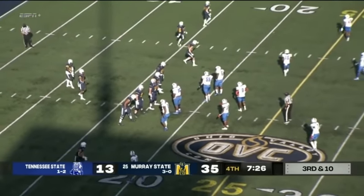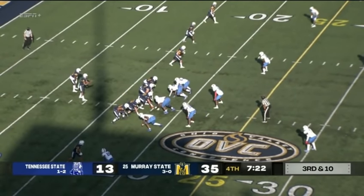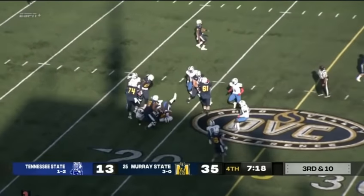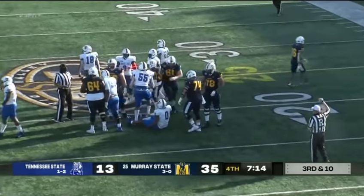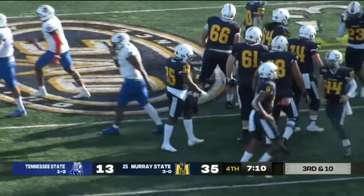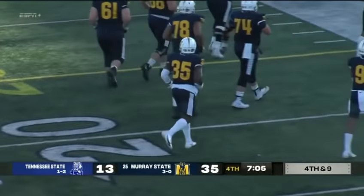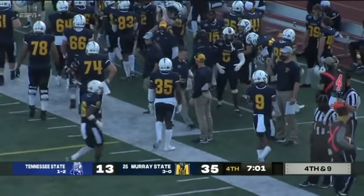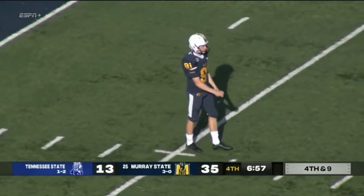DJ Williams hasn't thrown the ball today. He's thrown one pass in his brief Racer career. It was complete for minus three. This time he'll stuff it. That run up the middle. Cortez Jones able to get a yard on the play out to about the 19. So not much as the Racers are going to go three and out. However, by the time they snap it, it'll be under 7 minutes to go as Davion Hawkins gets the tackle. And Tennessee State will have the ball trailing 35-13 once the Racers punt it to them.